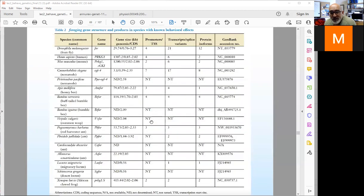And they have very similar functions. So here's just an example. This is the foraging gene structure and products in species with known behavioral effects. And you can see this again, this is from that review paper. It's obviously lots of insects, right? But also mouse, human, obviously fruit fly, but also a series of bees, and we'll get into that. Ants, which are more closely related to fruit flies than we are, but also amphibians. So here's a lab model amphibian, the African clawed frog, for which they've also found behavioral effects of this gene.